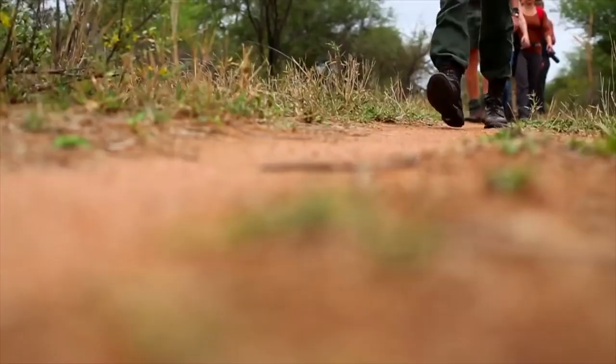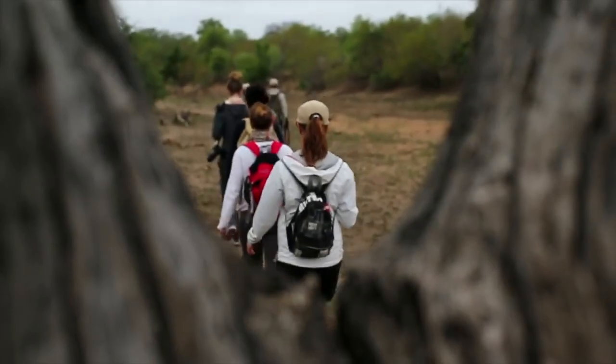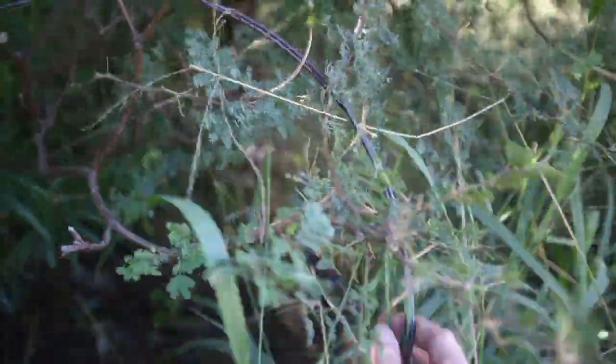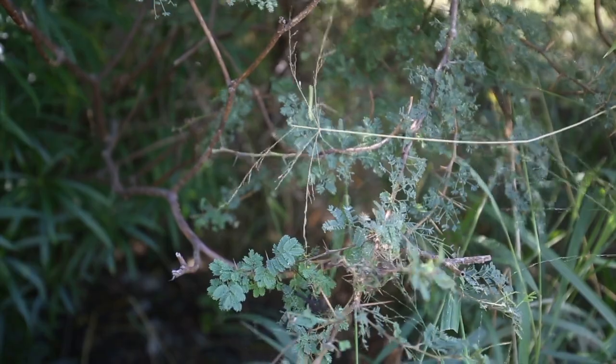So in terms of removing snares, volunteers go out on what we call snare sweeps. They join up with anti-poaching teams and they'll conduct a search of a property, so they will spread out in a line. And then they will try and cover as much of the property as possible, looking for snares that have been placed near the ground or on trees.